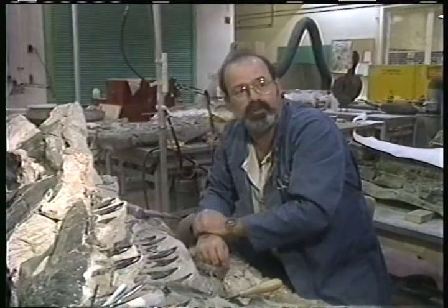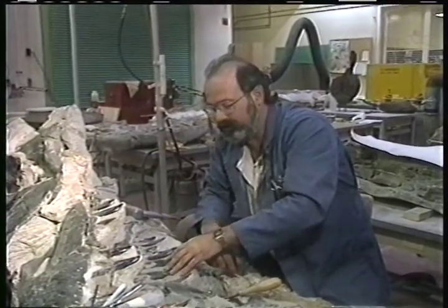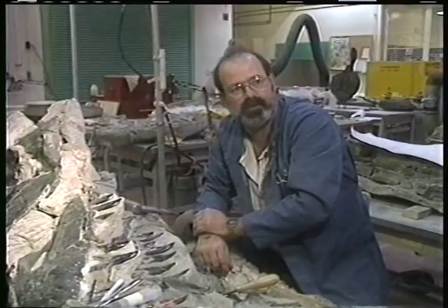We've got a long way to go before we fully understand what these animals were like. The more we find about them, what little we do know, the more complex we find the animals to be, and they're exciting animals, exciting field to be involved in.